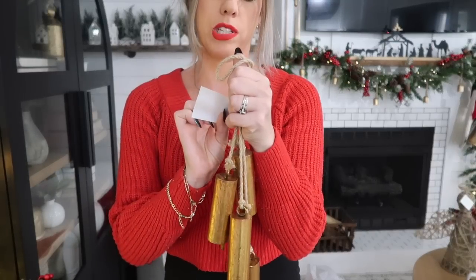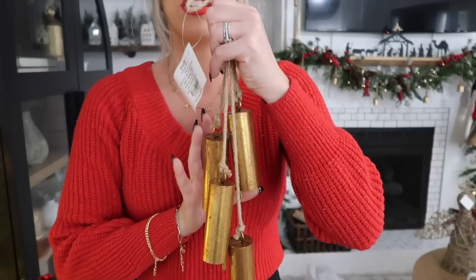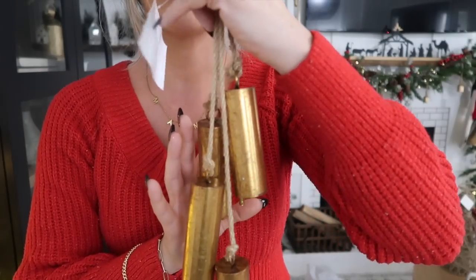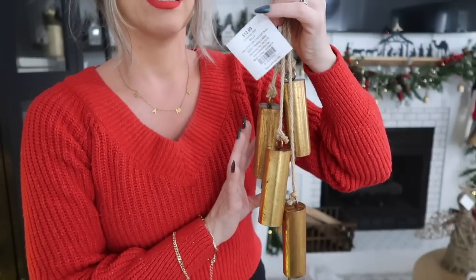Okay, these are super loud. I'll try not to make too much noise with them. It's $12.99 for this, and it's just these hanging bells. I love that they're really long, the long slender ones, and I thought for that price, why not get them?